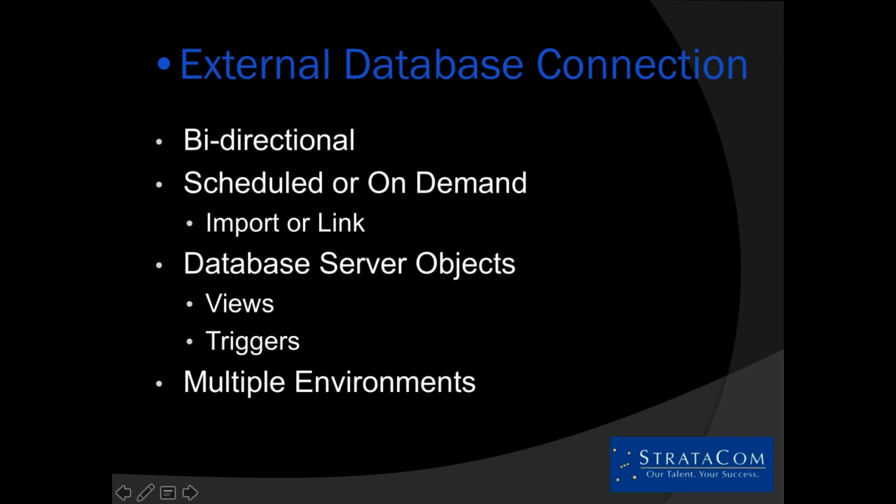One other component of the external database connections that is super important are the database server objects. So these are things like views and triggers. Views are obviously a collection of data. It can be from multiple tables. So if we've got a complex system that is properly normalized, we might need to bring in information from other tables, and Cherwell doesn't give us the ability to create those relationships. You could certainly import or link all of those and create relationships and basically recreate the database within your Cherwell structure. But I think that would be redundant and a waste of time.